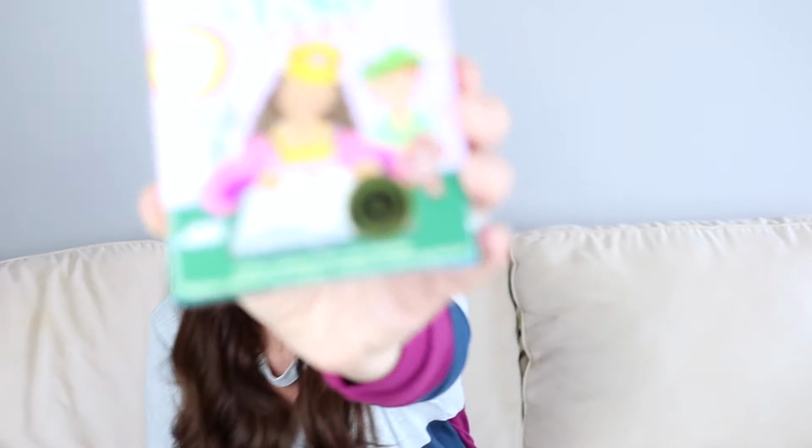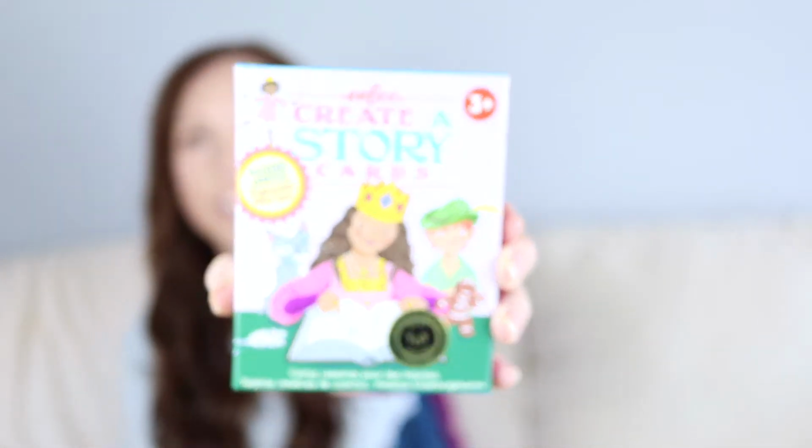So this next set of games are ones that we like to play together as a family, and they're really appropriate for all the age ranges. While those were really geared more towards the younger side, this is kind of a nice balance in the middle if you have young elementary or preschool, kindergarten age children. The first one is these Create a Story cards. And I really like this from a creativity standpoint and working together.